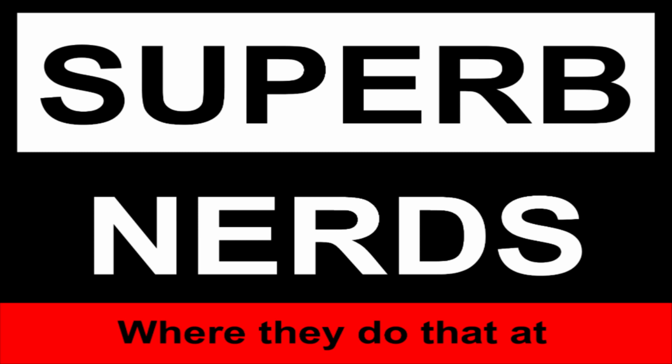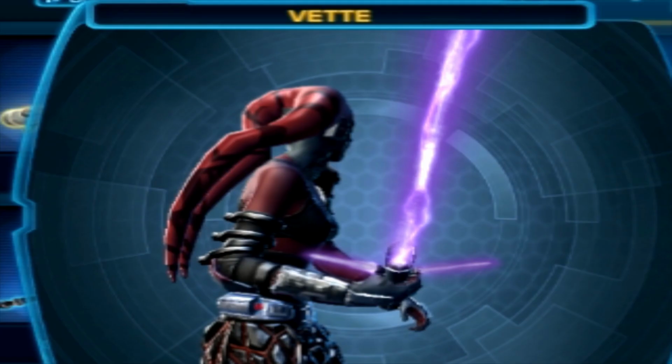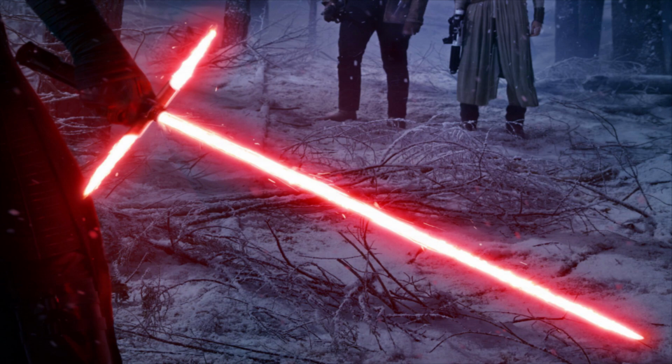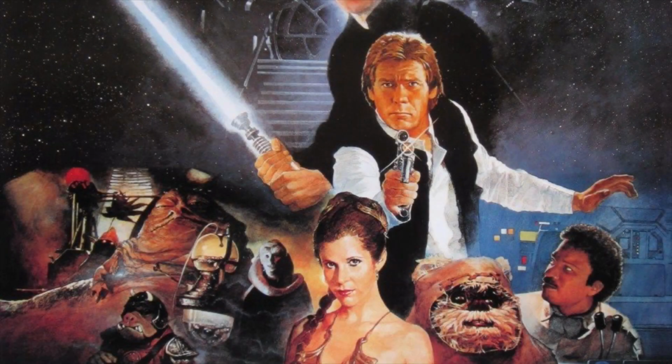And today we are going to be talking Star Wars, specifically one of the most unique and coolest weapons. Yeah, the unstable lightsaber, one of the flyest looking weapons in all of the Star Wars universe. Now, most people got their first view of the unstable lightsaber by either looking at Kylo, patricide committing Ren's weapon of choice, or by playing the Star Wars Old Republic MMO. But for OG Star Wars heads, we know where we first saw the unstable lightsaber.